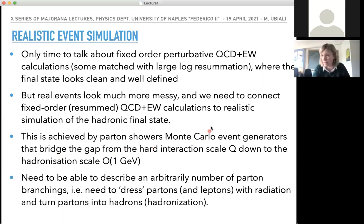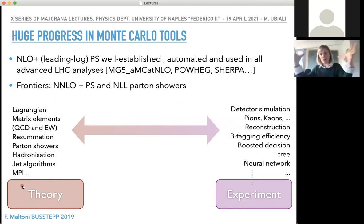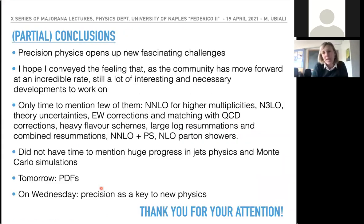That's something I don't have time to talk about, but just to say there has been huge progress in Monte Carlo tools. So we really have next-to-leading order calculations plus parton shower, which is well established. They're automated and they are used in all the advanced LHC analyses. The frontier now is to go to NNLO matched with the parton shower and also go to next-to-leading log parton shower and so on. And this is what really bridges the theory to the final prediction that we give to the experimental level.